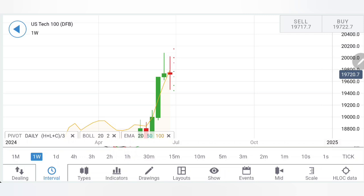Possibly in the coming week, if the prices stay in range or trade with bearishness, as long as it stays below 20,000 levels, we can expect a fall here. Only bullishness is confirmed if you see the Tech 100 trading above 20,000 levels.